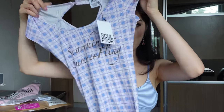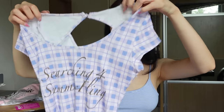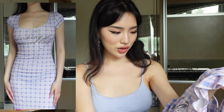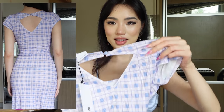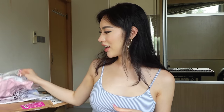So the first piece that I got from them is this long maxi plaid dress, and it's really long. It's got this round neck cut with the short sleeves, and then on top it says searching for summer fling. And the back has this button detailing with the cutout. I think this is very cute and just easy to throw on in the summertime.